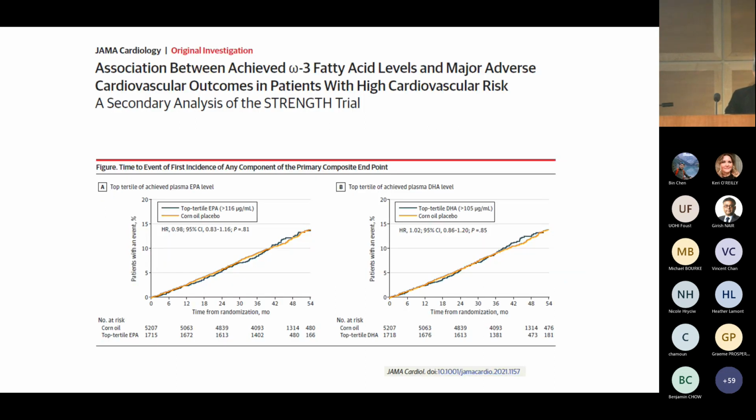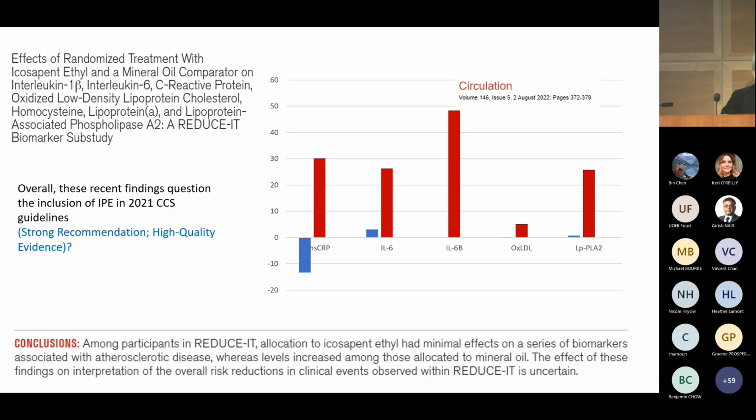Then the STRENGTH investigators went back and determined, well, we forget about DHA, what about the level of EPA? And the level of EPA did not indicate any benefit whatsoever. So it really called into question whether or not the EPA per se was of significant benefit.